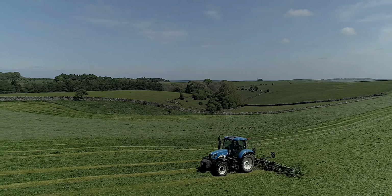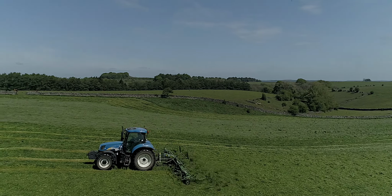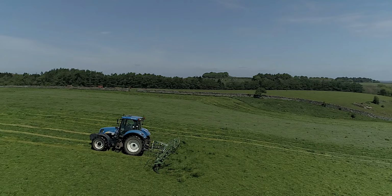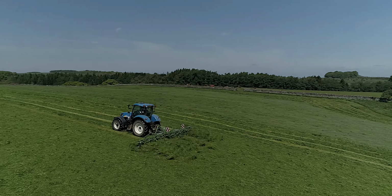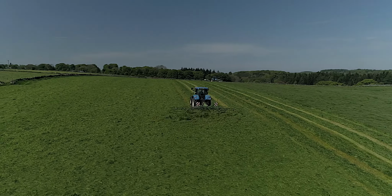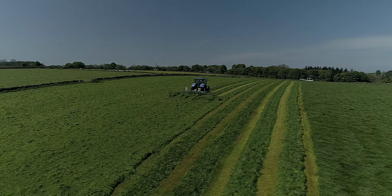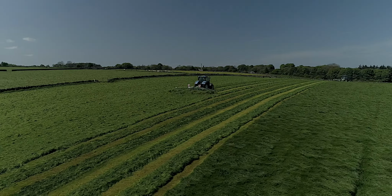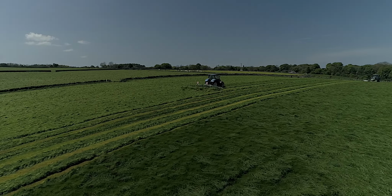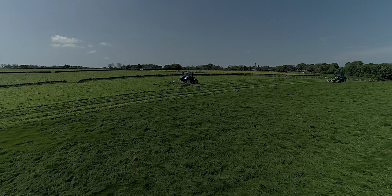The Krone tedder here is designed to spread the grass out. You can see that's what it does. It takes 3 rows at a time. It looks like he's overlapping, but he isn't, just because of the way the machine spreads the crop onto the next row. So he's not overlapping, he's just taking 3 rows at a time. And the reason for this is to dry the grass, to get that moisture content down to about 30% dry matter.